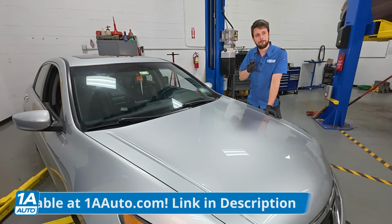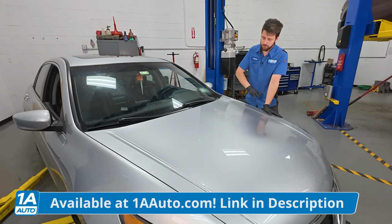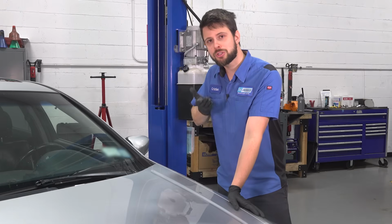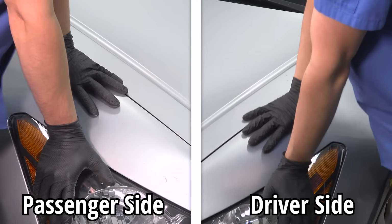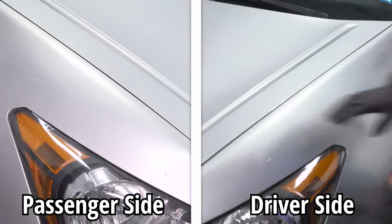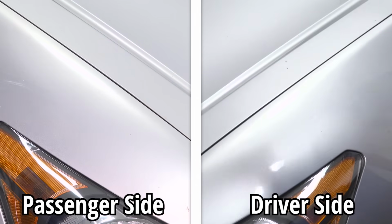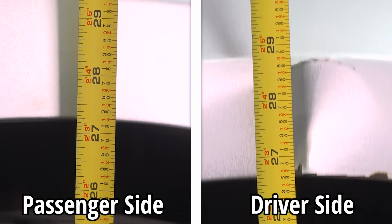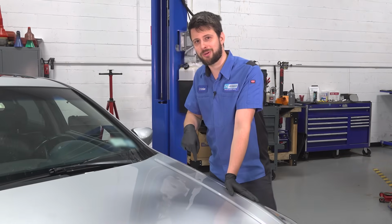I'm going to give this car a bounce test, and what that means is I'm going to press on each corner of the vehicle. We're just going to focus on the front for this particular situation, and we're going to see how much the corner of the vehicle bounces up and down. Here you can see a side-by-side comparison of the driver's side and the passenger side, and you'll notice how the driver's side bounces up and down a whole lot more than the passenger side. To illustrate this even better, here's a tape measure that shows you the distance traveled on each side. Clearly, we have a problem right here.